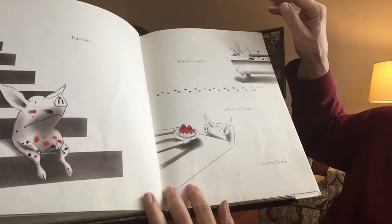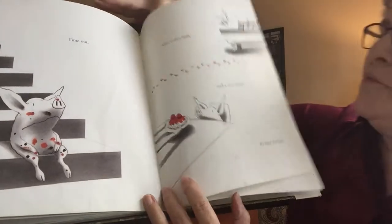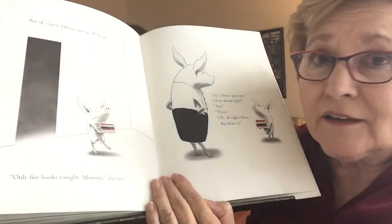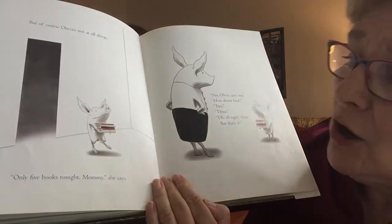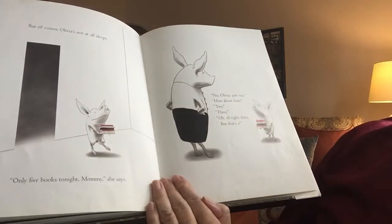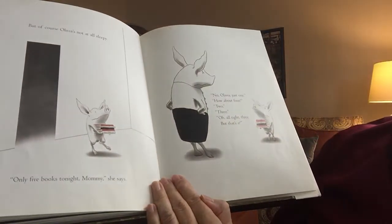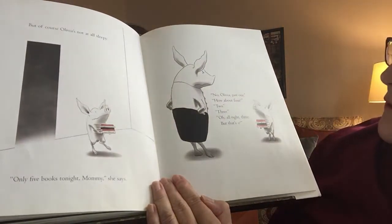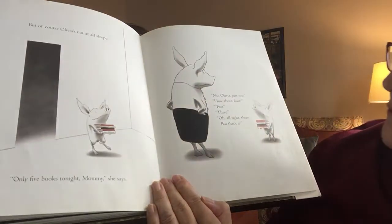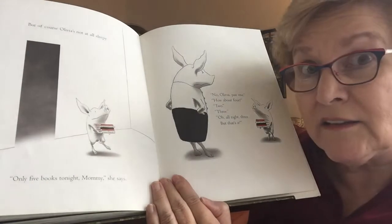After a nice bath and a nice dinner, it's time for bed. But of course, Olivia's not at all sleepy. "Only 5 books tonight, Mommy," she says. "No, Olivia, just 1. How about 4?" 2. 3. "Oh, all right, 3. But that's it."